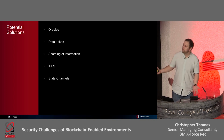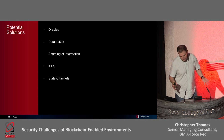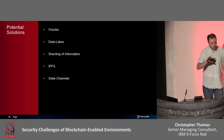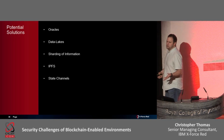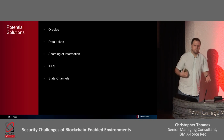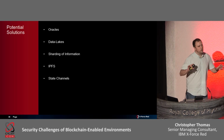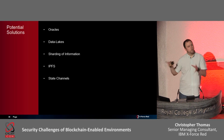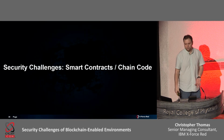Sharding of information, where essentially small clusters can have their own little pieces of information. And then state channels. State channels, again, is a new concept. Well, I'd say new. It's been implemented in Bitcoin via the Lightning Network, where essentially it allows you to perform a number of operations off the chain, and then once you've finished, you can commit the final results to the chain. So you have a number of different ways of doing this.